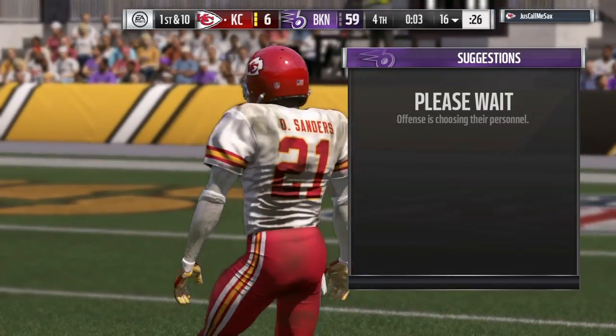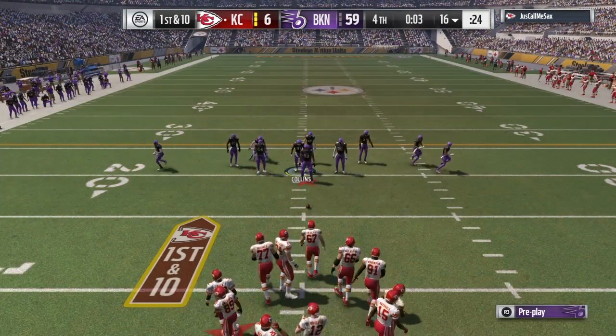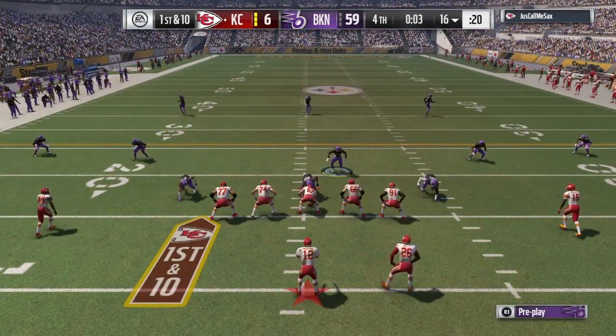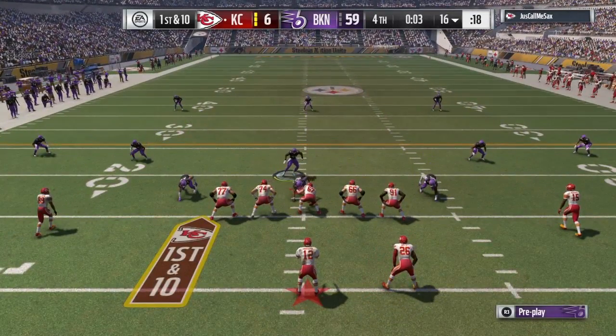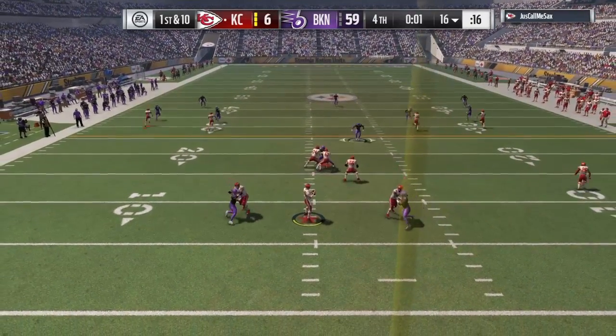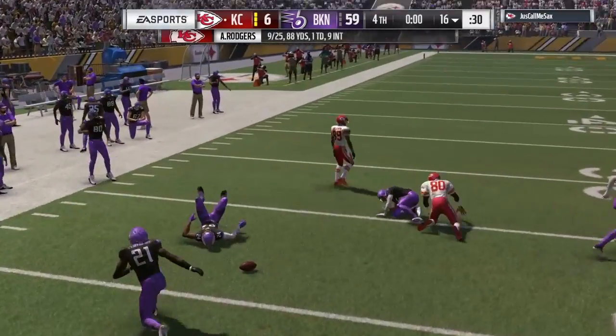And now here comes Kansas City. This is just an exercise in futility. Do you even bother running a play here offensively? I wouldn't, because now is not going to erase what's happened during the game. So after it's over, you can go to the film, find out where the game was really lost. But this is not a situation now where you're going to make up for anything. We'll see what they do here.